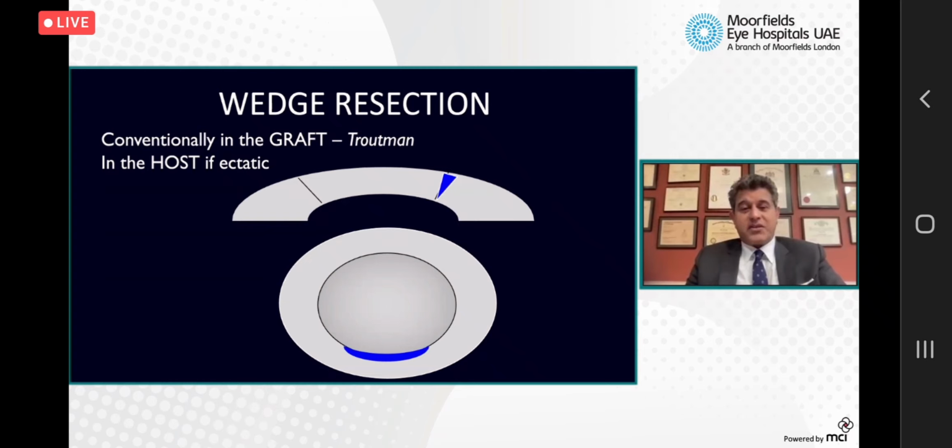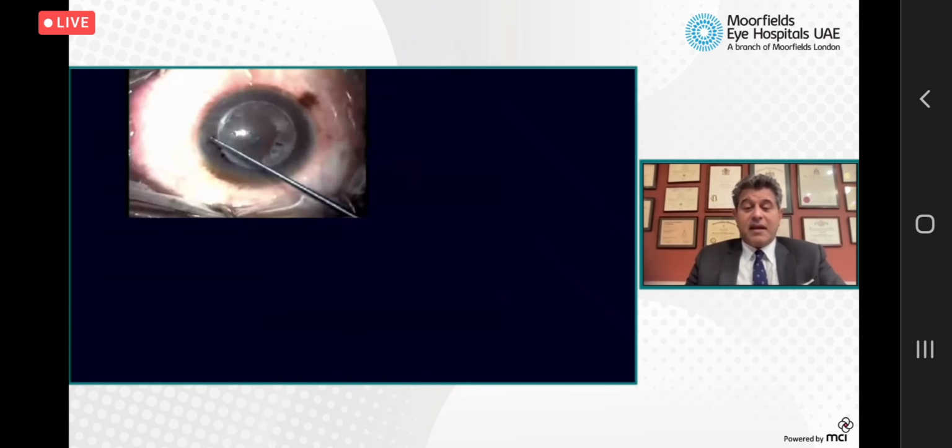A wedge resection is an option for treating these conditions if it's well localized. It was described by Troutman, but Troutman talked about removing a bit of graft tissue as opposed to the host rim. Well, we decided to change that. The abnormal tissue, which is ectatic, is in the host. Why not remove that instead of removing nice, healthy graft tissue? And that's what we did.